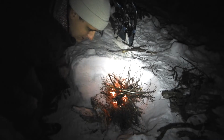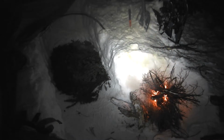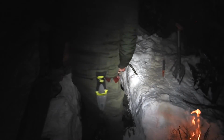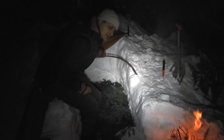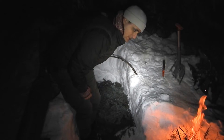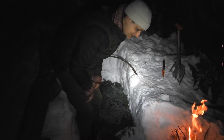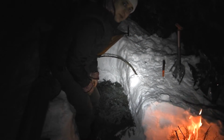Let me give you a better look of my shelter here. As you can see, I've added a sort of ridge pole, and I would like to get more. It's not supposed to snow tonight, but any sort of weight on top of this tent fly is going to make it sag and probably eventually collapse it, which is not good. So I'll get more tomorrow.